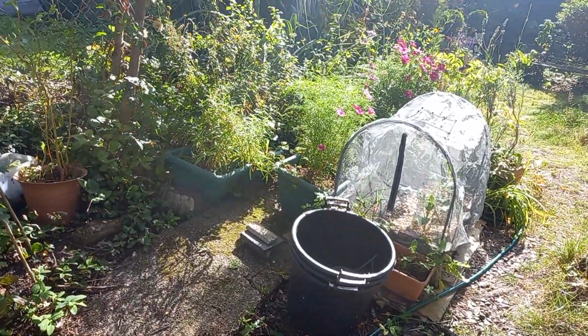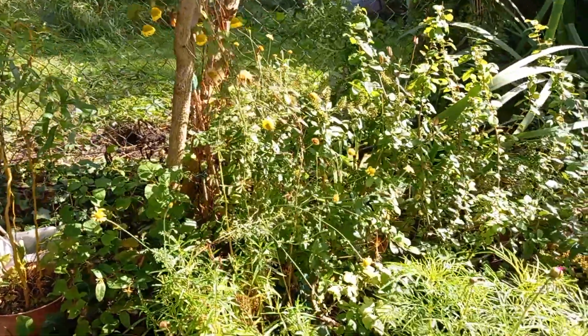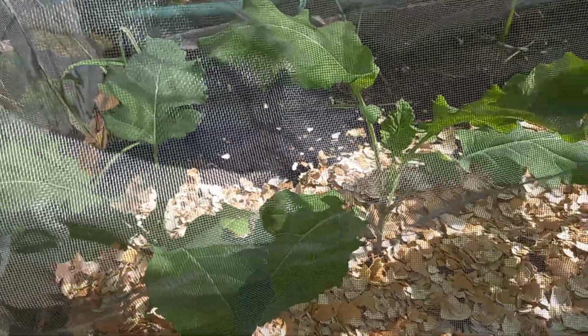Next, that sounded like the woodpecker. We've got a few marguerites still in flower, and we've got cosmos. Just in there, there's leeks at the back. I don't think you can see them very well. There's leeks at the back and purple sprouting broccoli at the front. That's for our consumption, so it's netted.